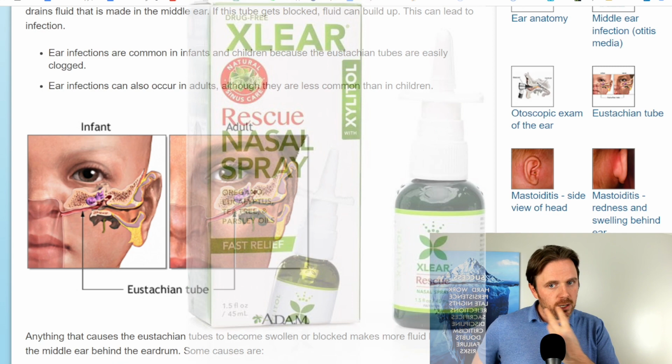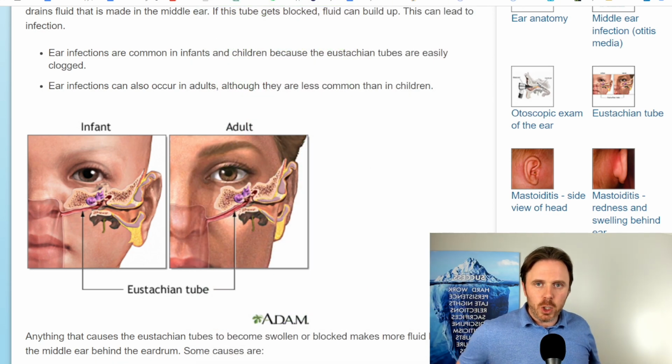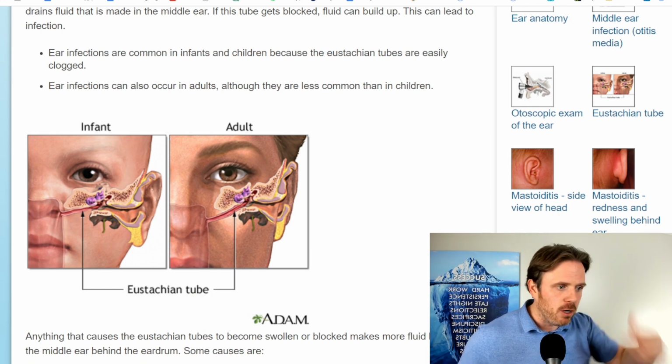I'll do that Xlear Rescue Spray before and after. The Rescue Spray with the xylitol and the 6 different herbs, it breaks up biofilms. It also breaks up mucus. It's like putting a little bit of Dawn dish soap on a greasy pan. Let it sit for a minute and then rinse it off. It kind of breaks up that surface tension and emulsifies the mucus, so then when you flush, it comes out better and easier.